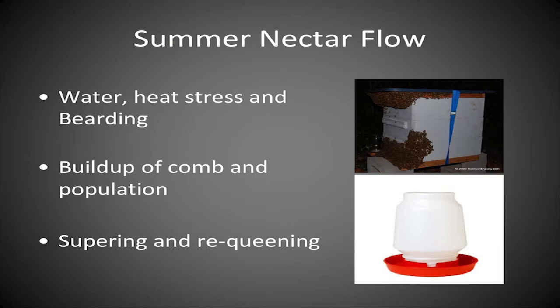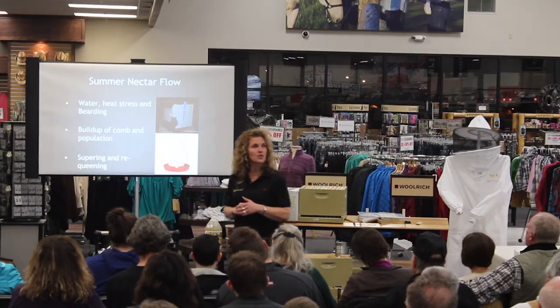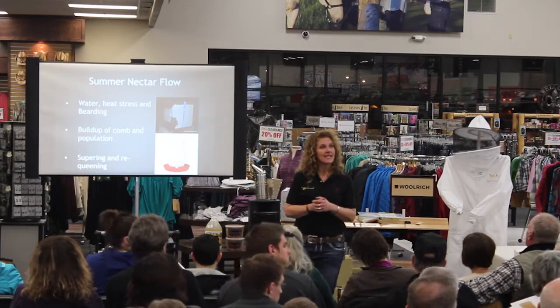And supering, that term, supering, is when you just add a box on top. So that's all that means, supering, when you're adding boxes on top to make your honey storage larger. Yes?